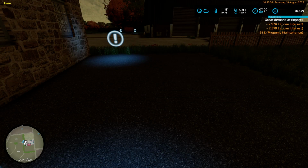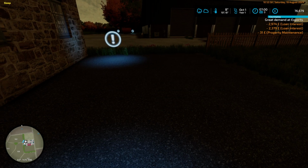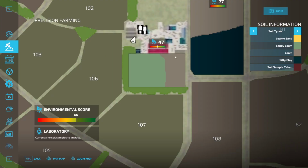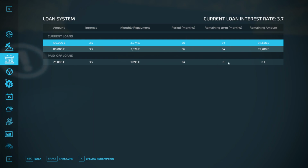Oh, when it's dark, because it's October and it's Scotland, and we just paid our loan interest. So loan interest, 100% of the loan interest is paid on the 1st of the month. That goes with everything else in game. How much food the cows eat per day is calculated on the 1st of the month, and all the rest of it.